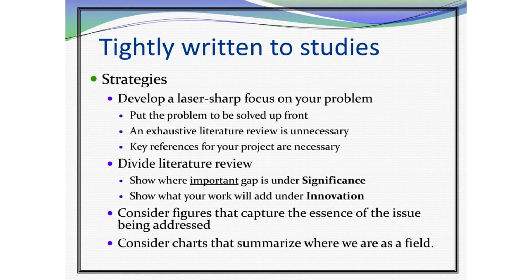Okay. So this section should be tightly written to the studies. So what you want to do is develop a laser-sharp focus on your problem. Put the problem to be solved up front. Do not do an exhaustive literature review. Provide key references when necessary. So there's where I was going to explain. Significance versus innovation.